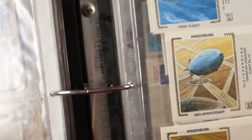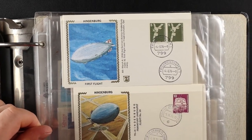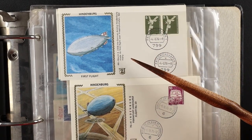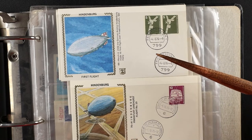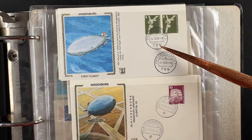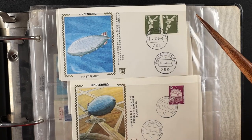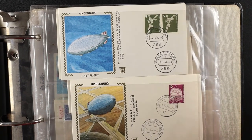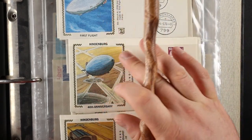Alrighty. Cool, so these are nice. Silk cachet covers. I have a whole book of these. I might nab these out of here and put them in there. 1936, Hindenburg. We are all familiar, so these are all the Hindenburg. Friedrichshafen, 1976. Really? Wow. These are older. So they're all pretty cool looking, nice. Very nice silk cachets.